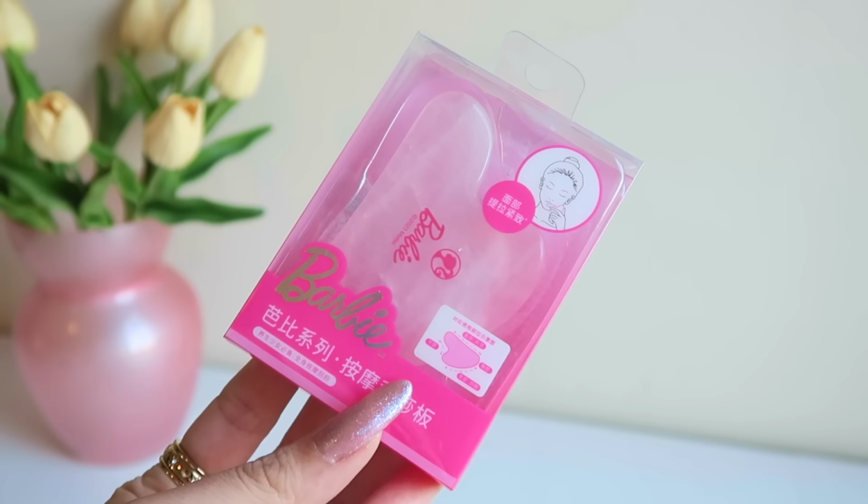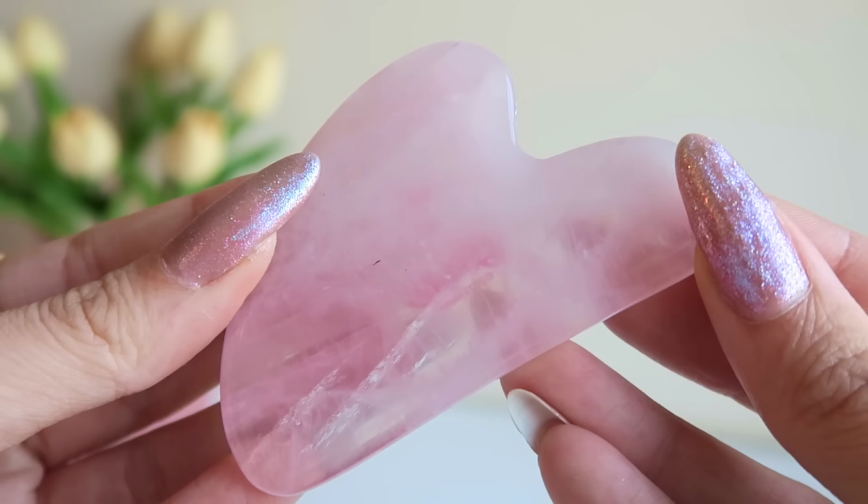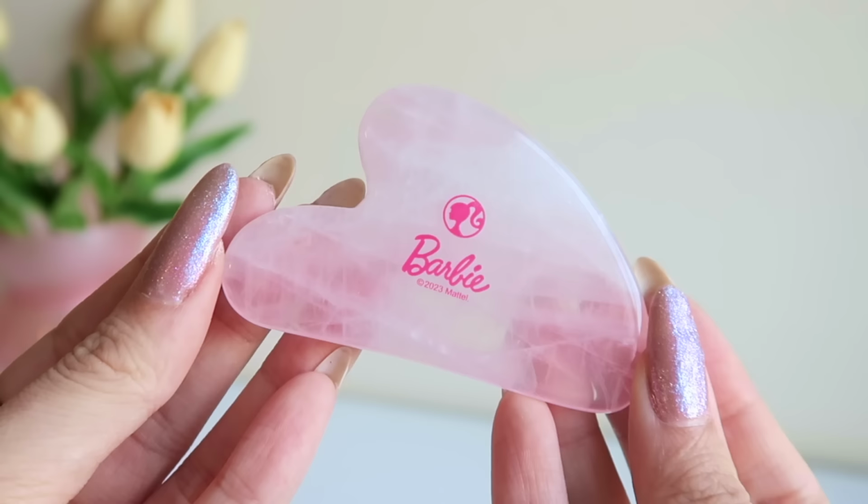Okay, and the last item that I got from the Barbie collection, I am so excited for because it is a Barbie facial massager. I think they're called gua sha. I might be totally wrong, I'm so sorry. But it's just one of those stones that you use to kind of massage and sculpt your face. It's in this beautiful baby pink shade. It looks like rose quartz. And of course it has the iconic Barbie logo on it. I've never owned one before, so I'm really excited to try it out. I've been meaning to tone my face for a long time now, so I could not leave the store without this. And this one here was $12.99.